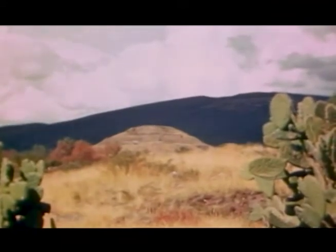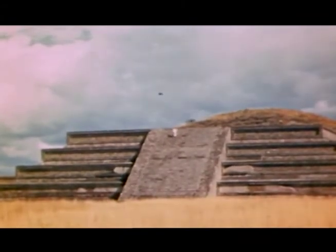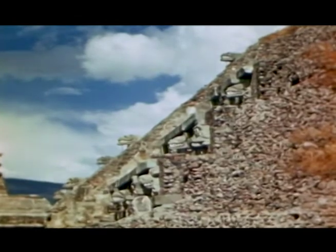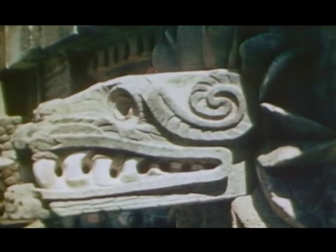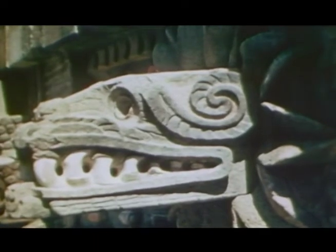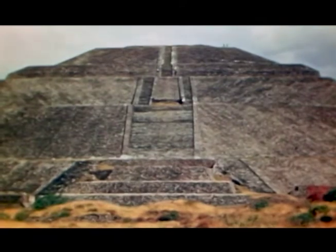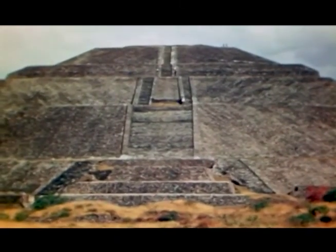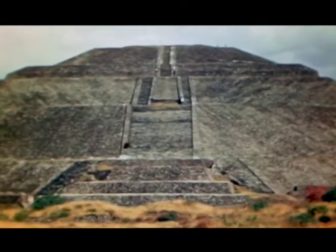Miles from Mexico City are the great pyramids of the Sun and Moon, once the center of a prehistoric Aztec city. Most of the designs represent the Aztec god, the feathered serpent, their conception of a rattlesnake with the feathers of the Quetzal bird. Like the Sphinx and the pyramids of Egypt, these ancient temples have withstood the centuries, a lasting stone-carved record of a great civilization.